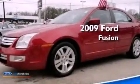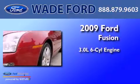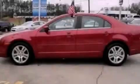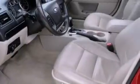This is a 2009 Ford Fusion. It has a 3.0-liter six-cylinder engine and an automatic transmission. Its top features include a double wishbone independent front suspension, a low tire pressure indicator, aluminum wheels, and satellite radio.